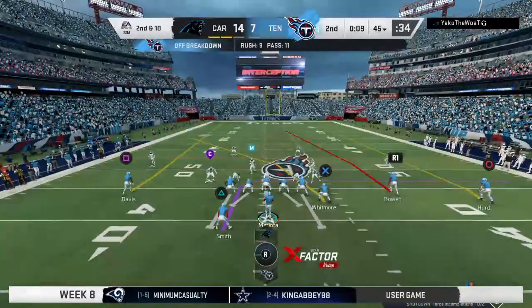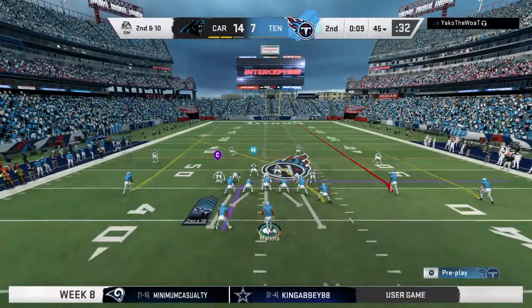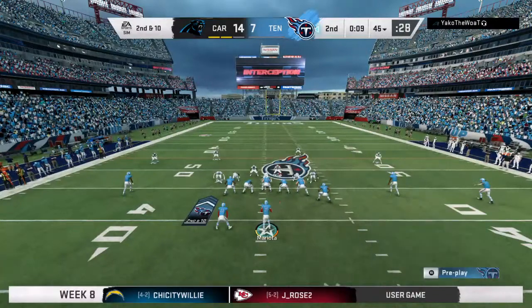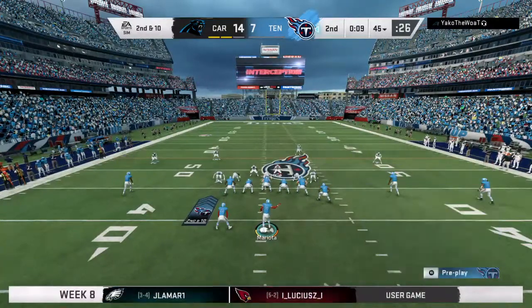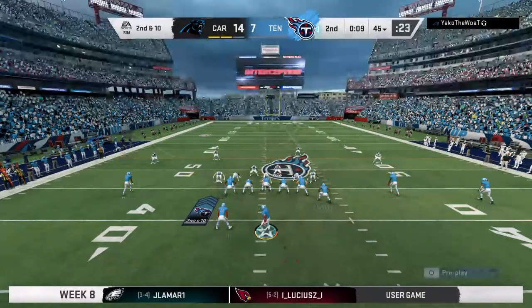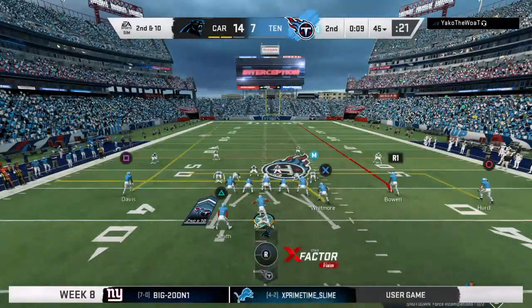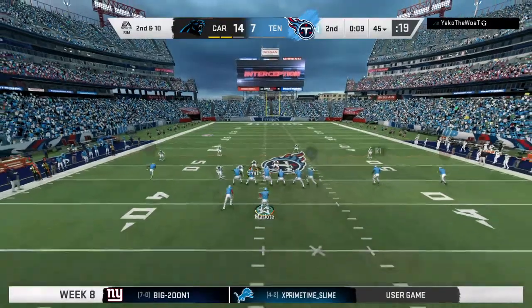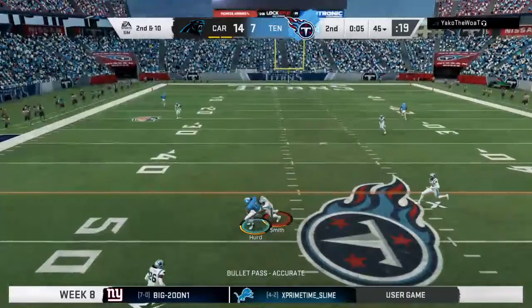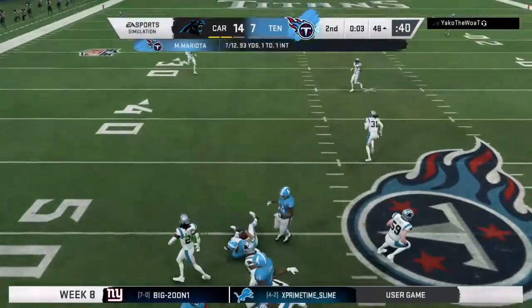After the incomplete pass, here now is 2nd and 10. 57's the Mike. Fox track. 57's the Mike. 57. Mike, 57. Rip right, rip right. Turn it out. Here's Mariota. Catch is made by Hurd.